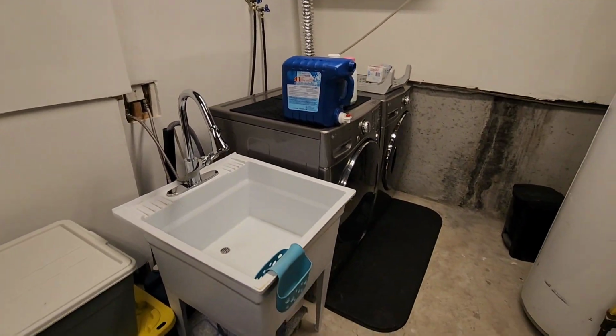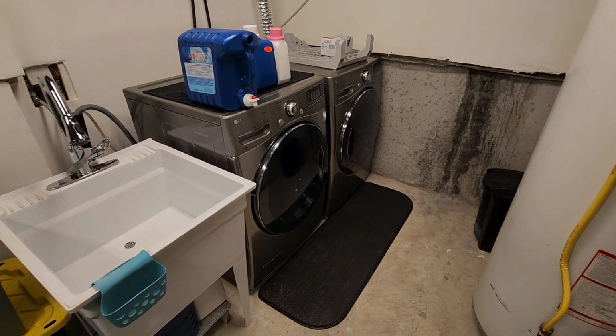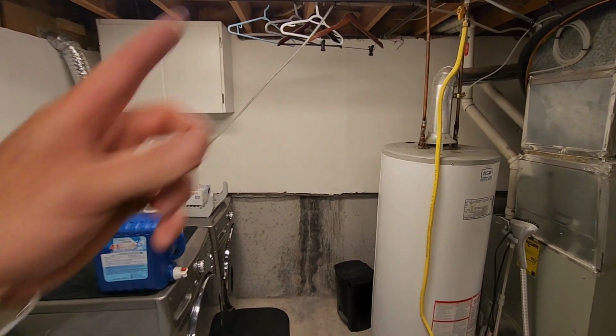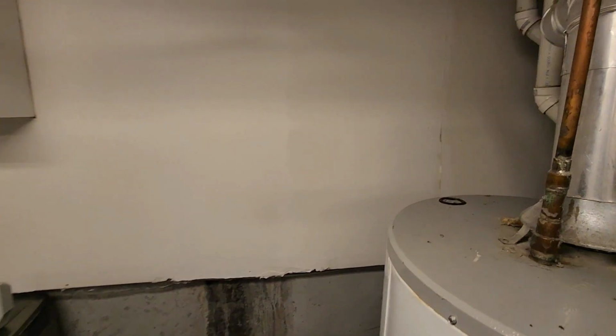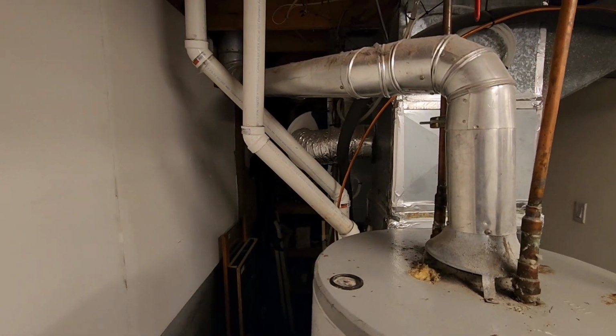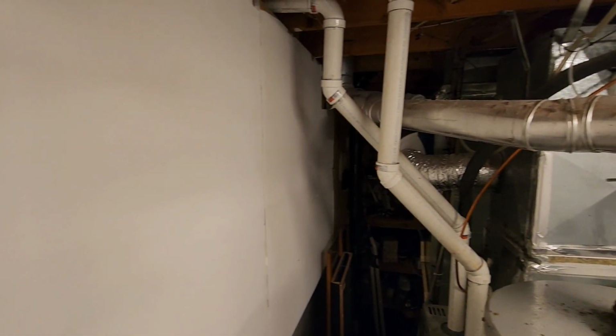Laundry room. So you have your front loads there as well. And you have your hot water tank. A little bit older of a hot water tank, but typically they're rentals. I'd have to check on this one to see if it's owned or not, but 9 times out of 10 it's a rental.